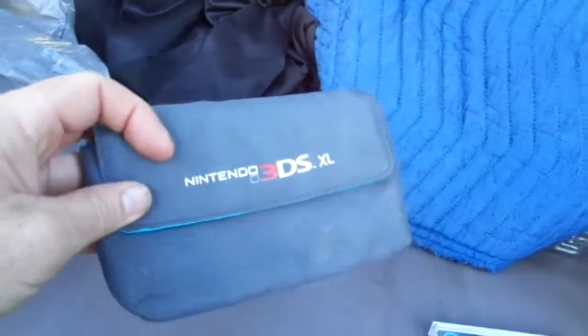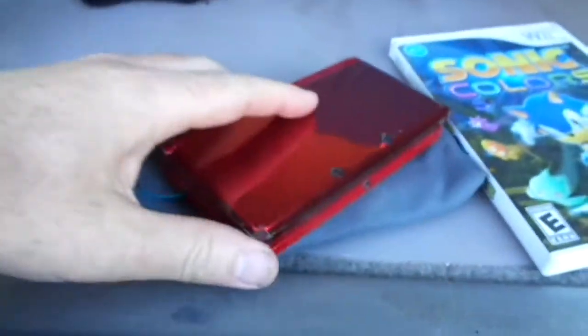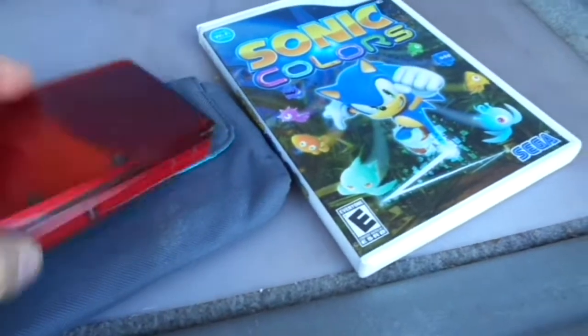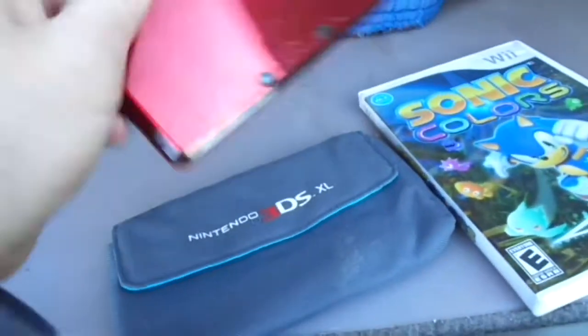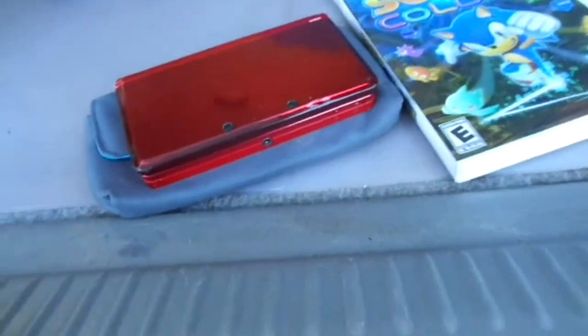Oh, and I also got this really neat 3DS XL case. Unfortunately, this didn't come with a game, like I said, or a charger, but we'll see. Anyway, I'm surprised I found anything. And this could pay for everything. I'll know in a few minutes. And then this will be profit. This could be good, or it could be not so good. Anyway, that's it. I don't think I'm going to get anything else today.